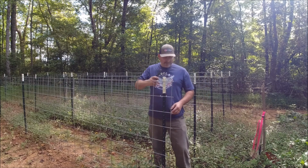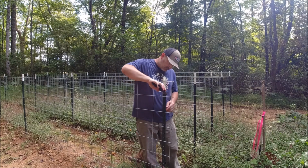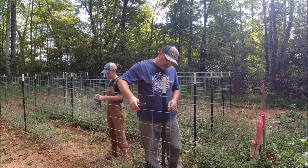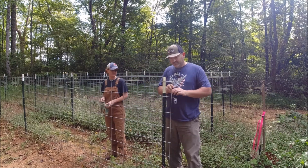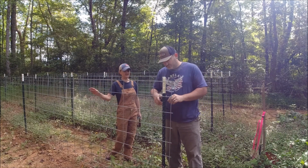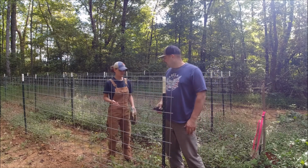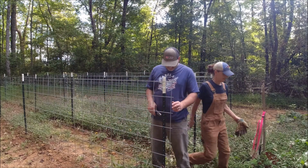Now getting all these hateful things off. I was thinking after the fact we should have done zip ties. I think we will do zip ties next year. And I put them on there really tight, so. You got something you can put those in? A bucket or something?